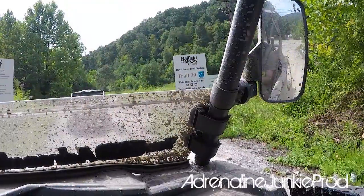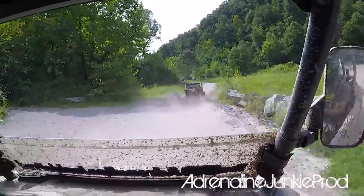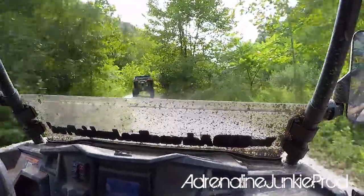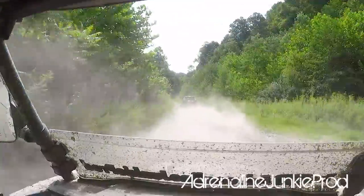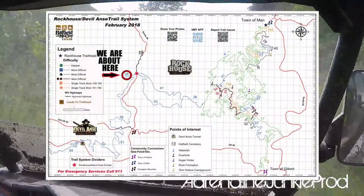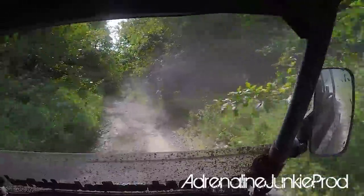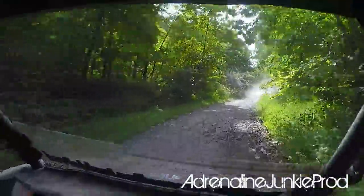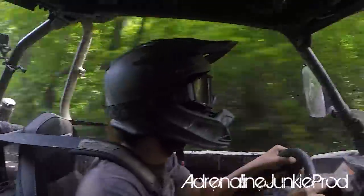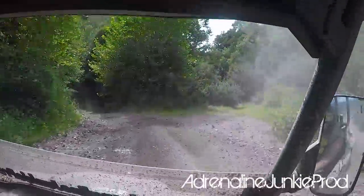Disaster narrowly averted, and we managed to catch up with the group quickly at Trail 39 on the Devil Ants trail system. Lucky to notice we didn't have the mic so quick, and we were also lucky that no one drove over it or picked it up while we were gone. The difference in audio quality is insane. Having the microphone is a deal breaker. Without it, the audio is pretty much unusable in a lot of these videos.